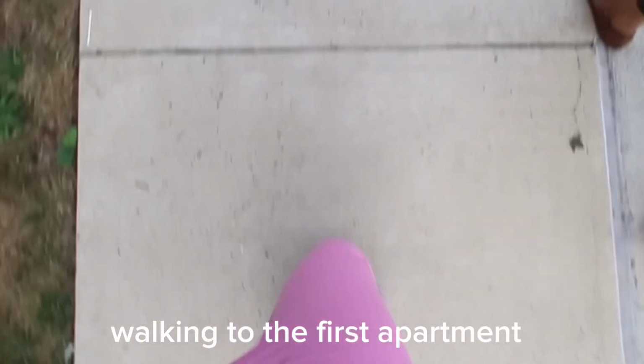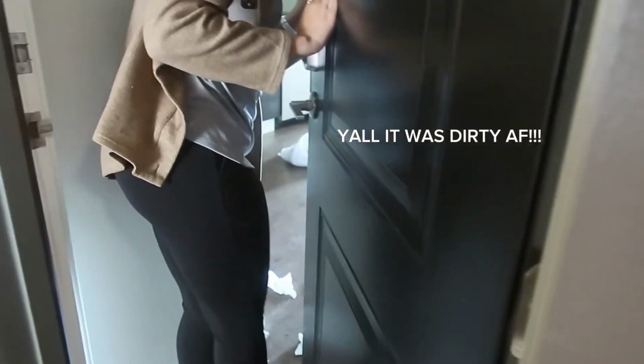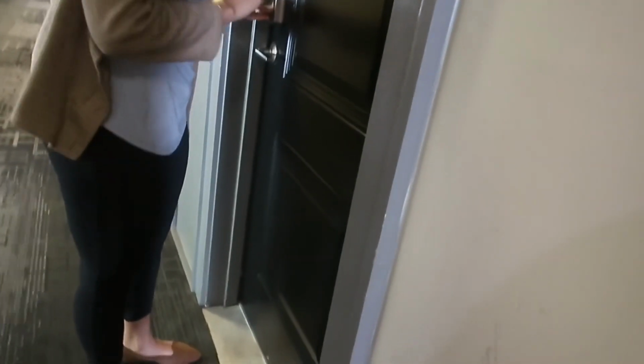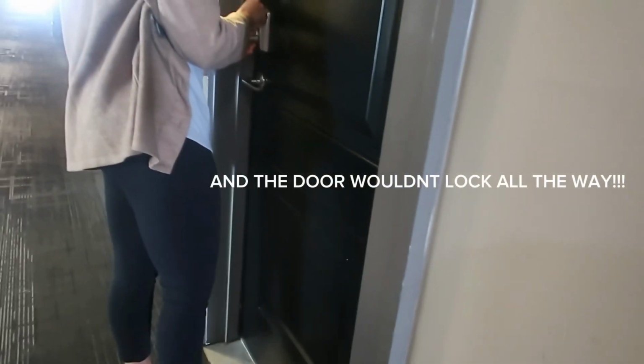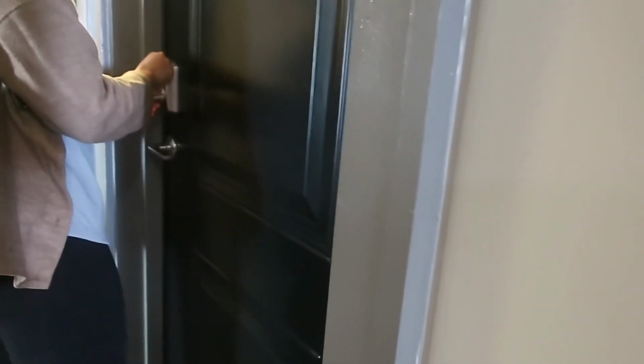Hi. You're looking for a one bedroom? Mm-hmm. Okay, here's a folder of information. Okay. I can show you the model unit. The model unit is just a two-bedroom. It's supposed to be really good.